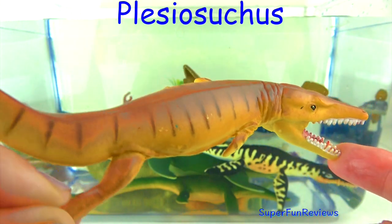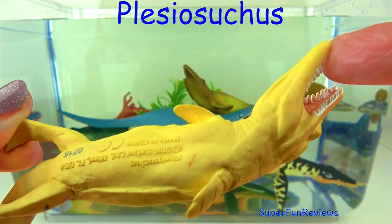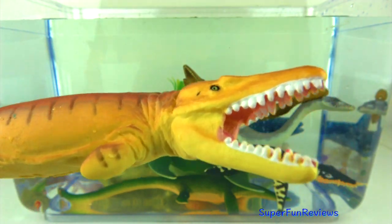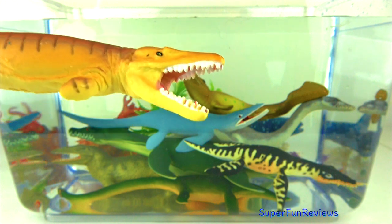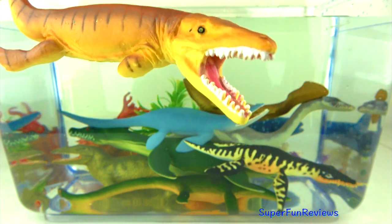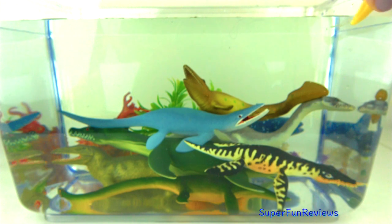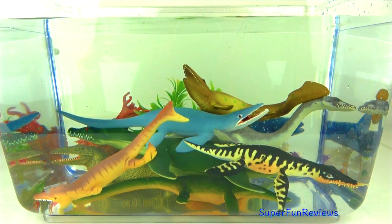Plesiosuchus, one of my favorites. It lived during the late Jurassic period and was part of a diverse group of marine crocodilians in the family Metriorhynchids. It had long crocodilian jaws and ate large fish and other marine reptiles. It was nearly 7 meters long. It would have been at the top of the marine food chain.